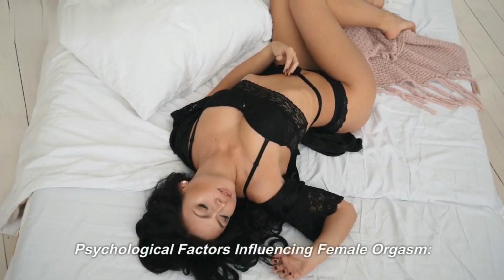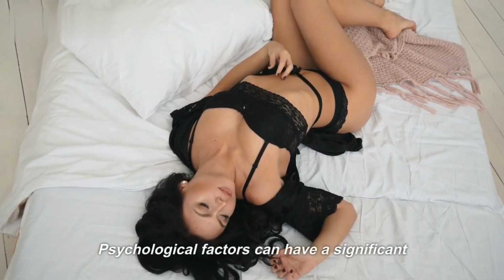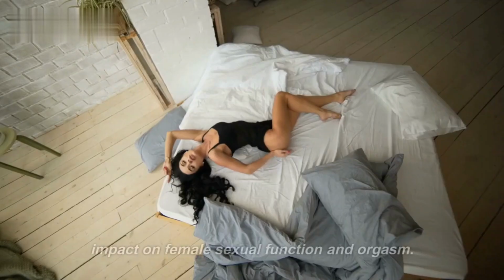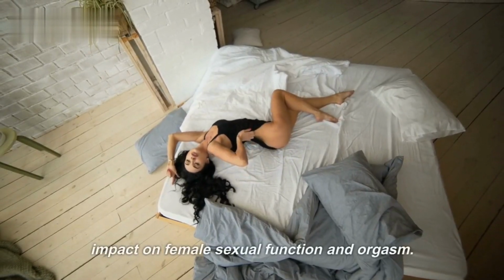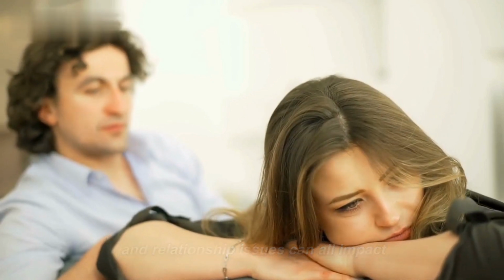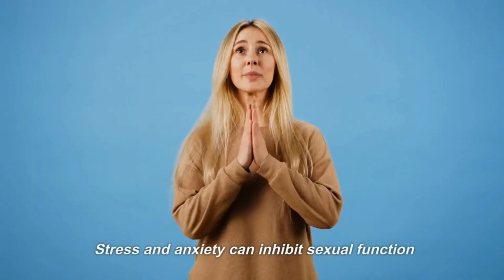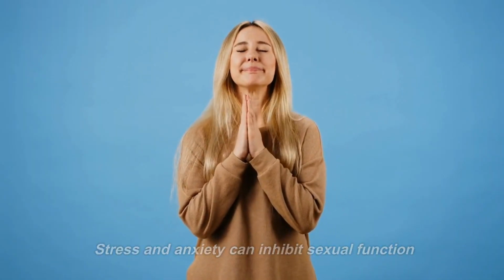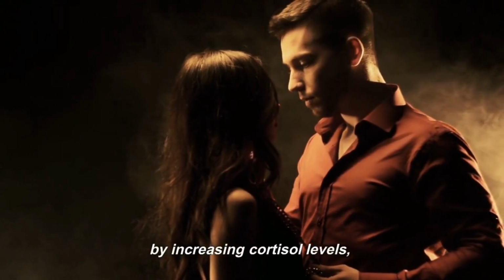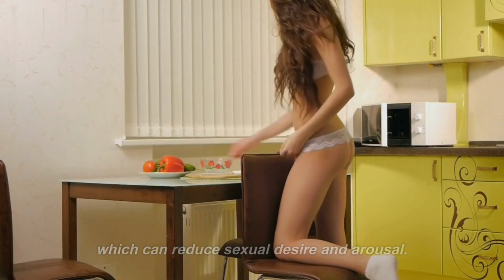Psychological factors influencing female orgasm. Psychological factors can have a significant impact on female sexual function and orgasm. Stress, anxiety, depression, and relationship issues can all impact sexual desire and function. Stress and anxiety can inhibit sexual function by increasing cortisol levels, which can reduce sexual desire and arousal.